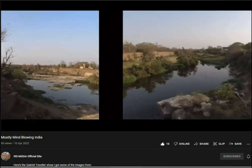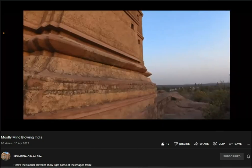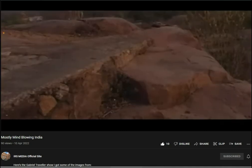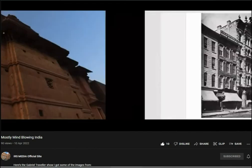There's the riverbed from... Oh yeah, there's that house being built down there. The river looks to be dried up a little bit. There's a corner of the big building. And the stairs are melted. Melting. A bricked up... is that a bricked up window? Or is that just a part of the facade? They do this. Sometimes it looks like a window, but it's bricked up.